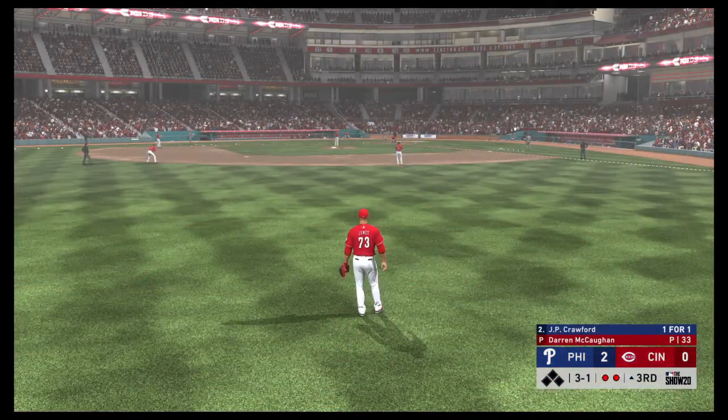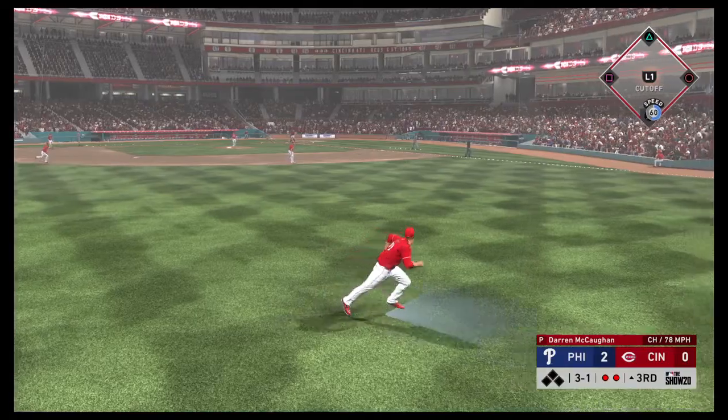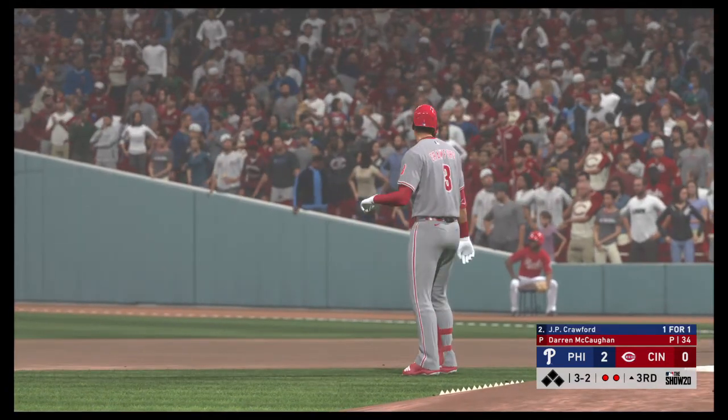So bases are empty here with 2 gone, and that brings up the shortstop, J.P. Crawford. High drive deep down the left field line. And it, in fact, lands in the corner, foul.